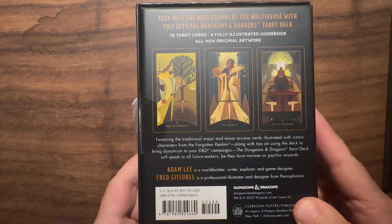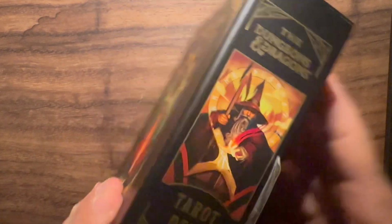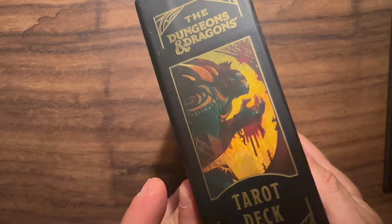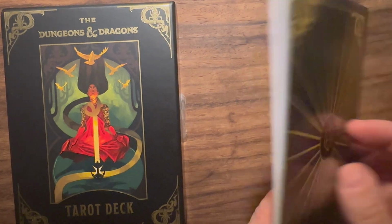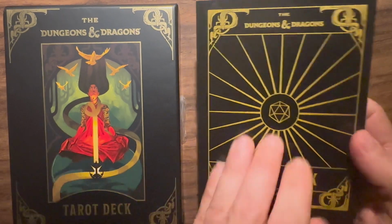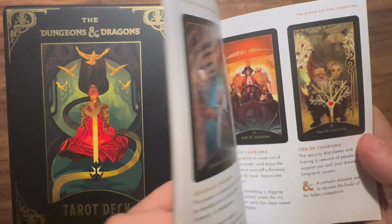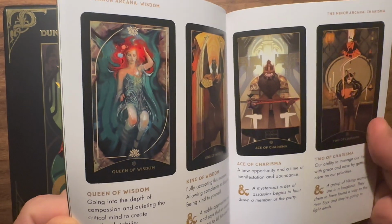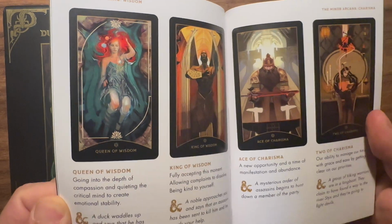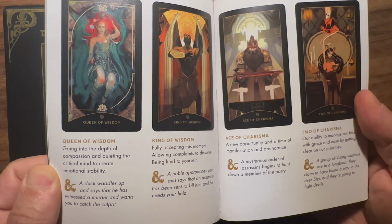This is the back of the box, and so take a look at that. This is the side of the box. Pretty cool drawings, pretty cool cards. This is the book right here, and the book is rather thin, but it gives you a picture of the card, and then it gives you the meaning of the card. And this is how that book looks and reads.